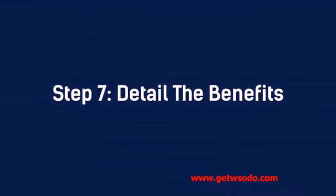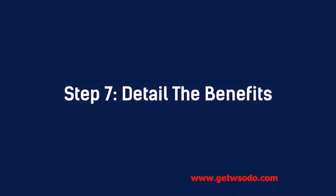Step 7 is to detail the benefits. Now, you must understand that features tell and benefits sell. So you don't want to be talking about all the gizmos and the latest little things and the very specific features of the service that you provide. You want to focus more on the benefits. What does that end outcome deliver to that person? Making them fitter, stronger, sexier, richer, healthier, more freedom, all of those kinds of things.